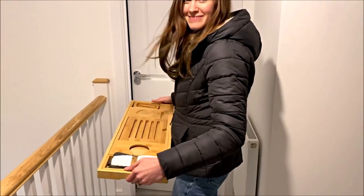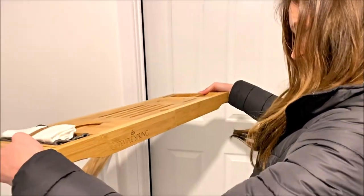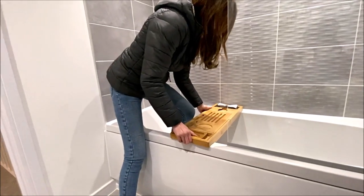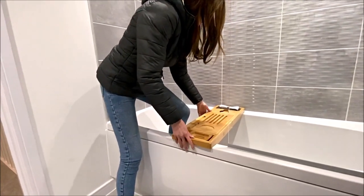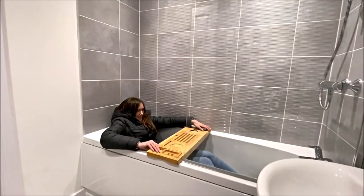It's my Christmas present. It's the first time she's using it. I'll spin around. Ta-da. She's so happy. It's a little bath tray. I'll get the light pad back. Oh, that looks so good. Oh, you don't have to extend it or anything? Nope. Oh, that's class.